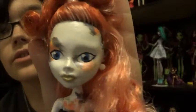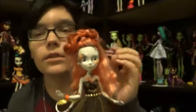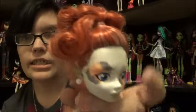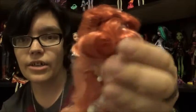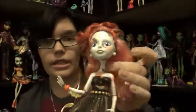So yeah. Oh, well, she's too high. I can't reach up there. But here she is, and I like it because it's rare that you see dolls that have markings on their face. I mean, sure, we got Operetta that has the scar on her face, but it's very rare where you see things like this, where she has the pattern around her eye and around her cheek and stuff like that.